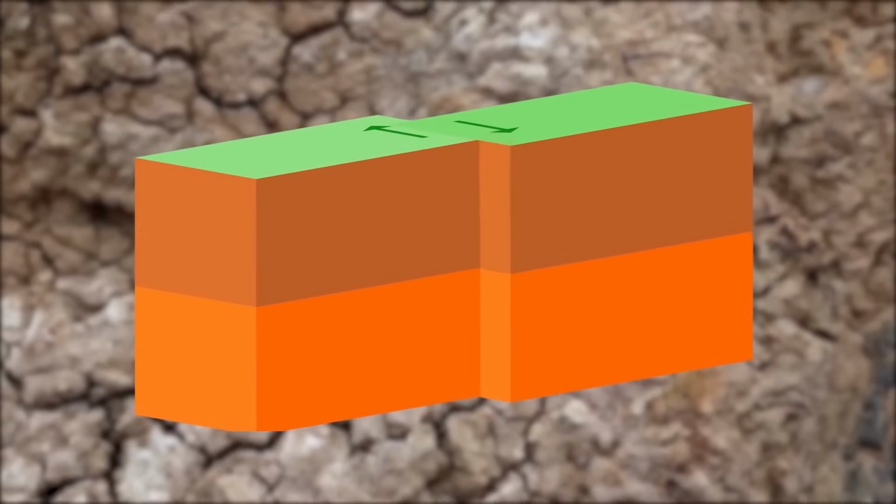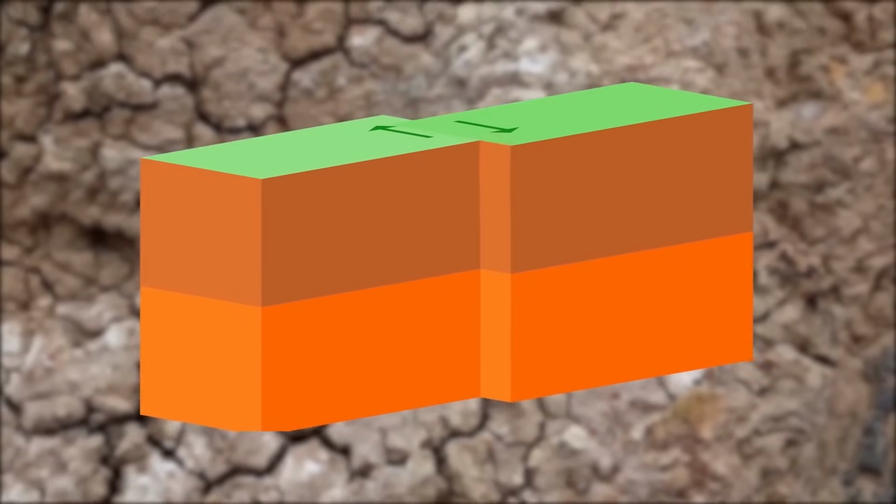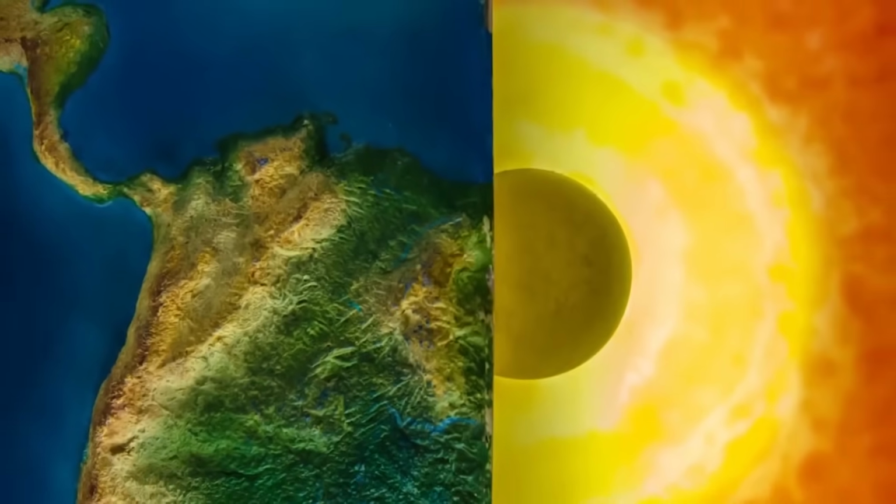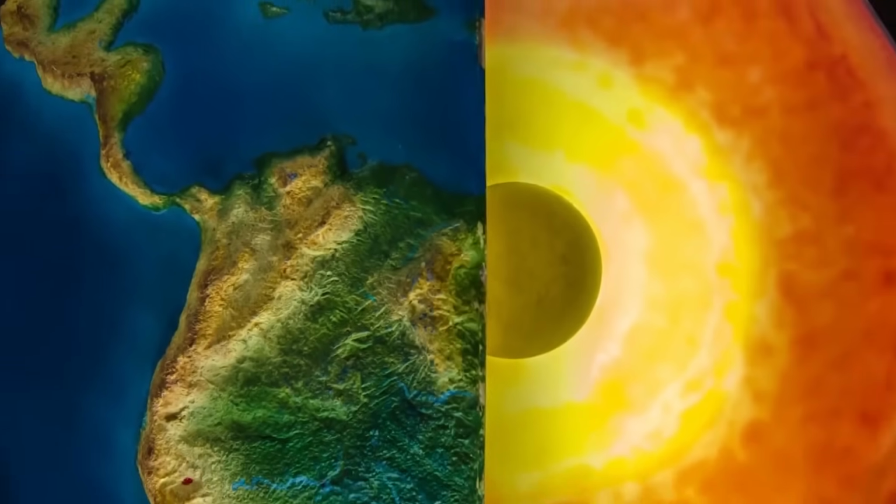Remember that an earthquake is basically just 2 giant plates of rock rubbing against each other. The surface of the Earth might be ravaged, but the inside of the planet will be perfectly fine.